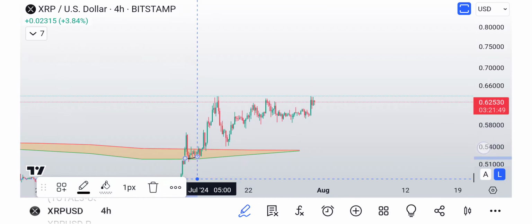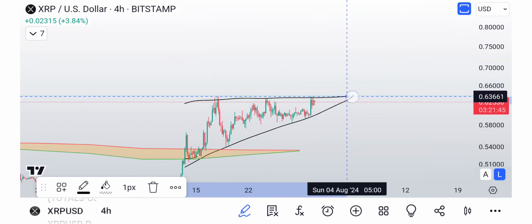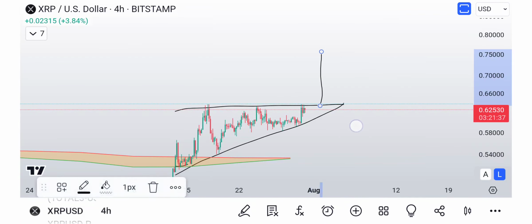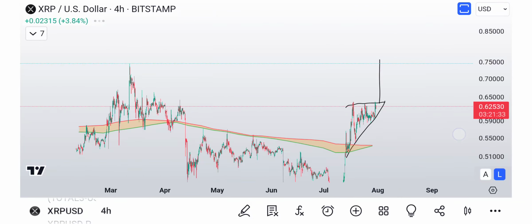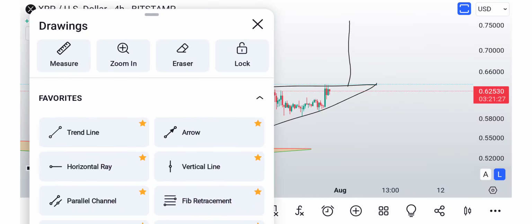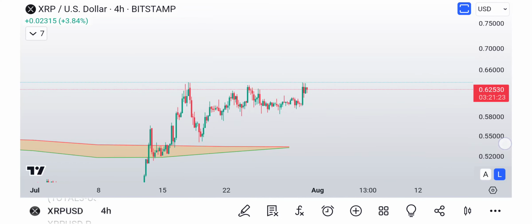Another thing is you got this beautiful potential ascending triangle. That looks very bullish, right? So the measured move of that would be approximately, you know, about 75 cents. And that's exactly where we need to be. We need to get back to that 75 cent area. So there's the ascending triangle there for you. That's another idea. All of them are bullish, right?